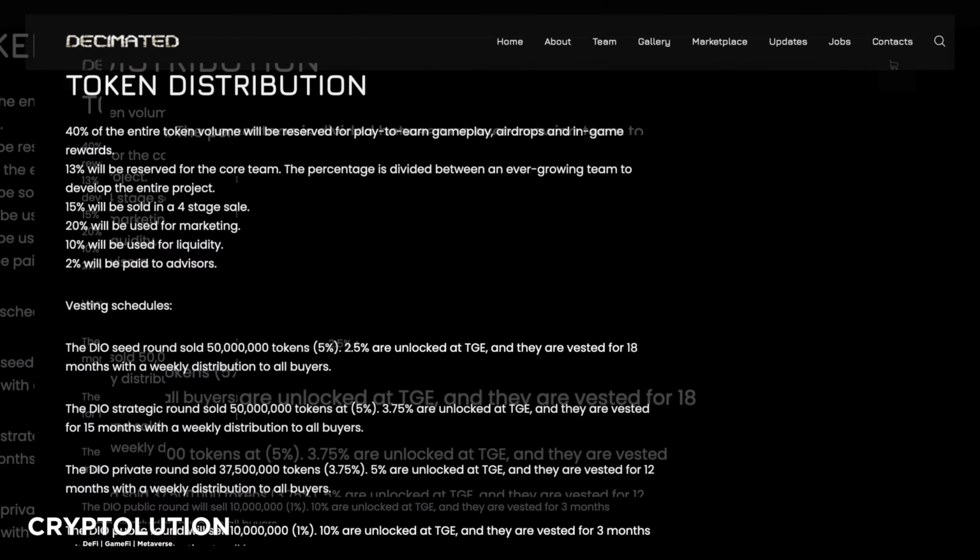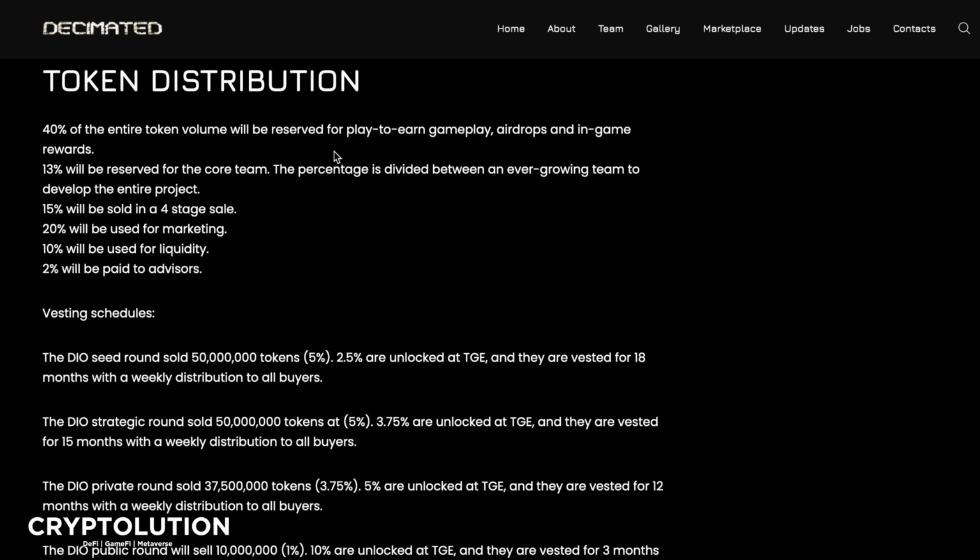So in their white paper, which is very important to look at, you've got to look at their token distribution, right? So we have 40% for the entire token volume that's reserved for the online or play-to-earn gameplay. 13% is for the core team, 15% is sold in the 4-stage sale, 20% will be used for marketing, very important in order to build awareness for the project, 10% is for liquidity, and 2% will be paid to the advisors that help decide where the game has been going these past few years.